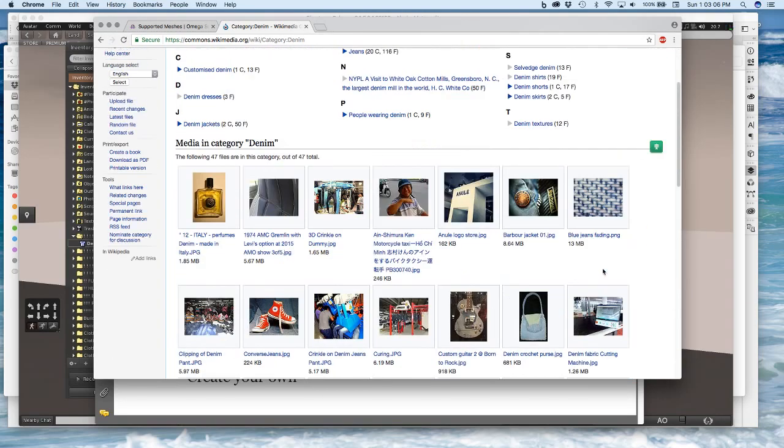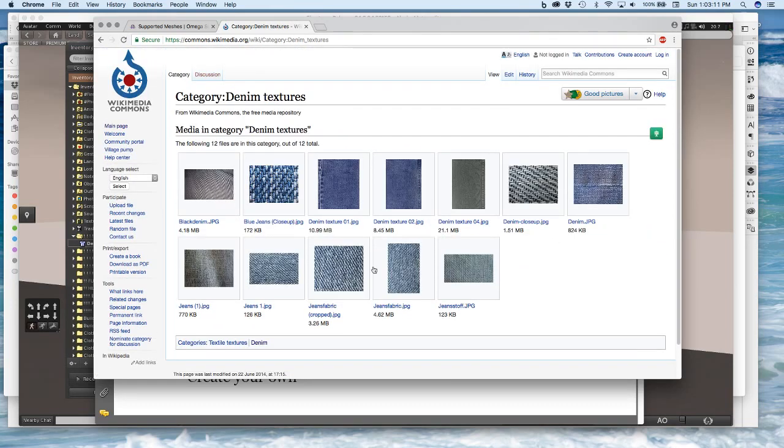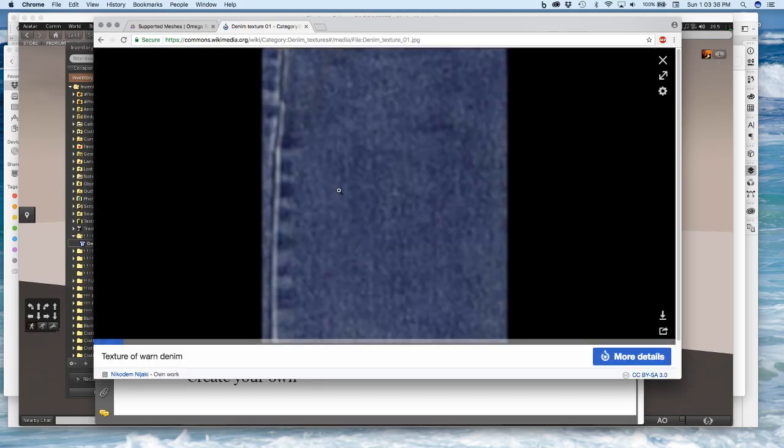No, there's not really anything great in there. I'm going to look under Denim Textures. I think I saw something in here. I'm looking for an image like this because I can take an image like this and make it seamless and repeat it and turn it into an overlay that makes the fabric look real. My best candidate in this case is probably either this image here, Denim Texture 01, or jeans stoff.jpg, because they both have the most area to work with. So, excuse me, I think I'm going to work with Denim Texture 01.